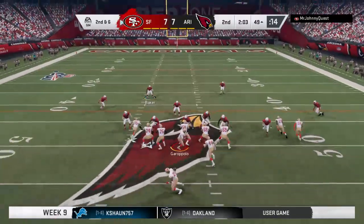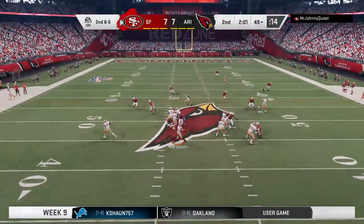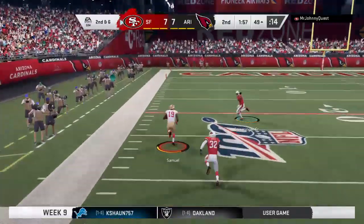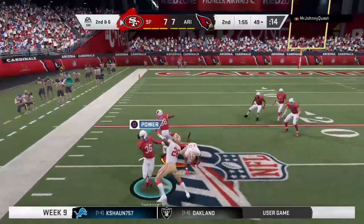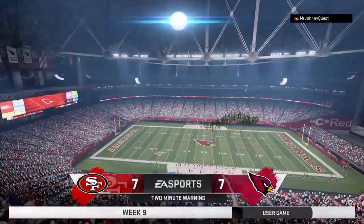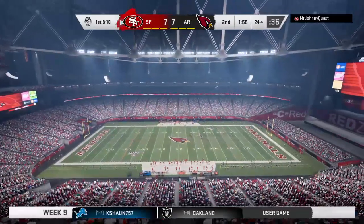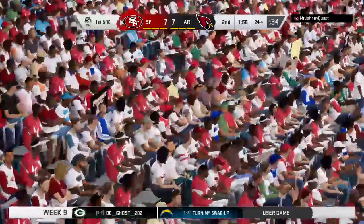Go ahead. From just shy of midfield, Garoppolo. Open man is Samuel, complete. And he goes down, but not before getting this inside the 25. 1:55 left to go in the first half of play.